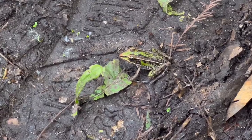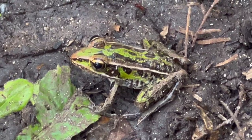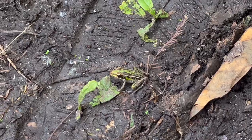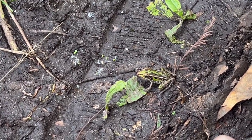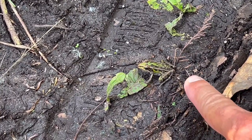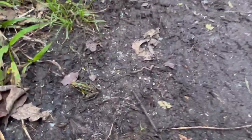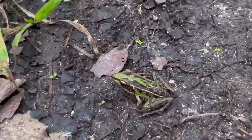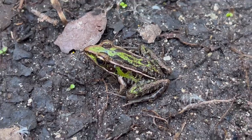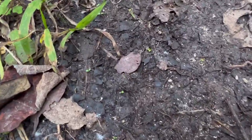Well, a little frog was jumping along the road, and he's being quite cooperative. I don't know what kind of frog that is, but little green frog. Oh.